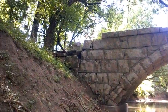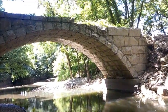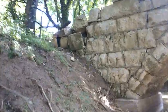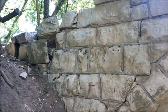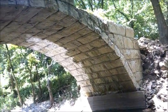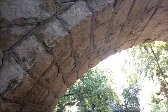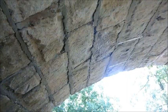Oh my goodness. This is huge. I know you can't tell probably in the video, but these blocks in this bridge are huge. Wowee. I'm literally standing just almost underneath as much as I can possibly get. Well, I can walk out here just a little bit further. I'll do that, and then I'll just kind of go like this.